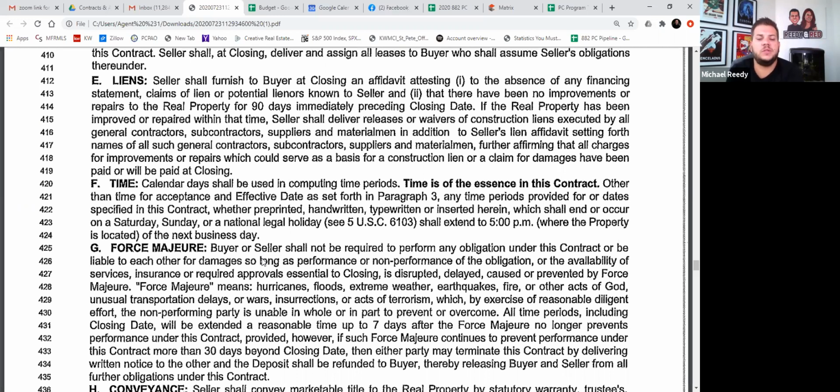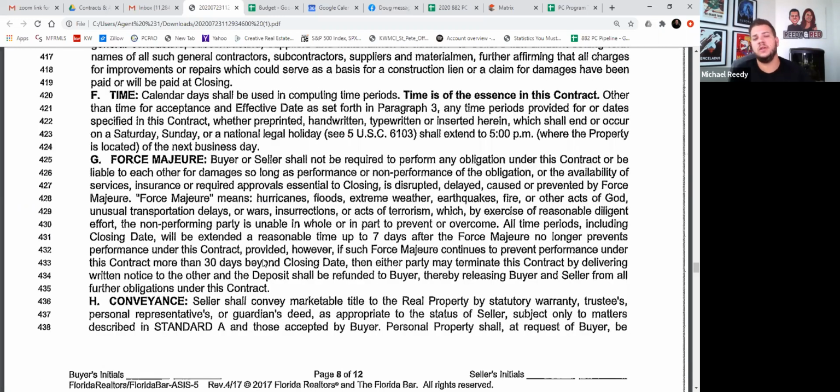Force majeure, as we understand, right, force of nature, what that looks like, please review paragraph G so that you understand, especially since we have a named storm now out in the Caribbean working its way towards Florida. So it's absolutely something to be aware of, especially if you're selling any time between June and October. We know that there are opportunities for hurricanes to come in. We know that's something that can happen during our force majeure.